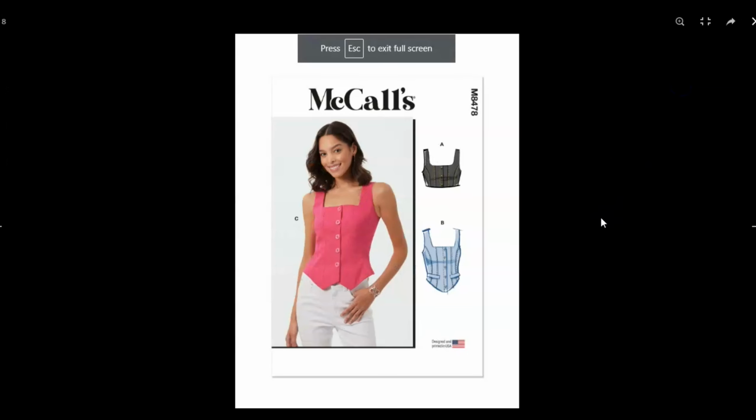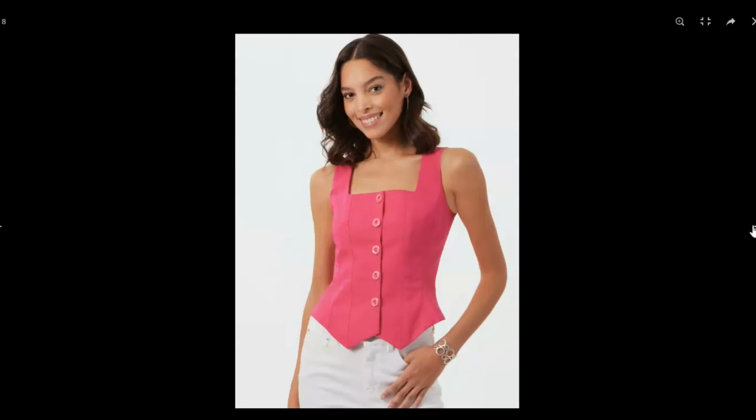I actually think this is cute. I know in the past I've said I don't really like a corset top, but this is cute. I like it. I like it. I might actually pick this one up. I can see this in a denim fabric and then some denim, whatever you want to make on the bottom, whether it's pants, skirt, shorts. I see this as a really cute spring outfit, especially in some denim fabric.